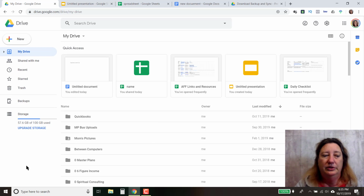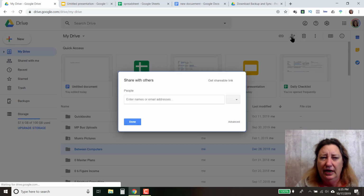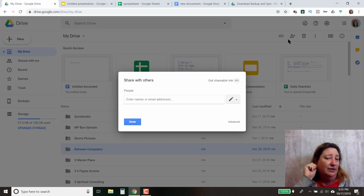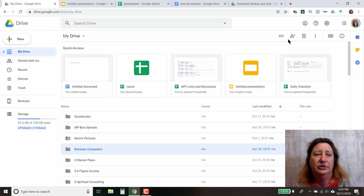The other cool thing you can do is, let's say that you have this particular folder and you want to share it with people. You click on the folder, it's kind of blue if you can see that, and then you click share here, and you can share an entire folder with people. So let's say you have somebody doing some work and you have a folder with 50 pictures that you want them to edit. You can just share the folder, and then everything inside of it is going to be shared. So that's pretty cool too.